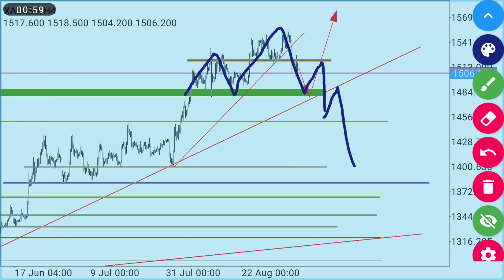then we will be looking for another selling opportunity at this level. So for the coming week, we're going to be looking for a bullish opportunity, a buying opportunity at this level, and when the market reaches this level, we have to move our stop loss to protect our profit in case the market turns around. But if it doesn't turn around, we'll be having a very good up move. This is XAUUSD and this is H4 time frame.